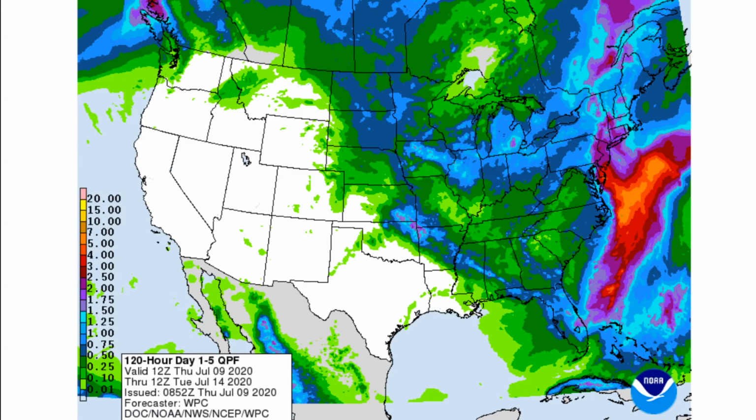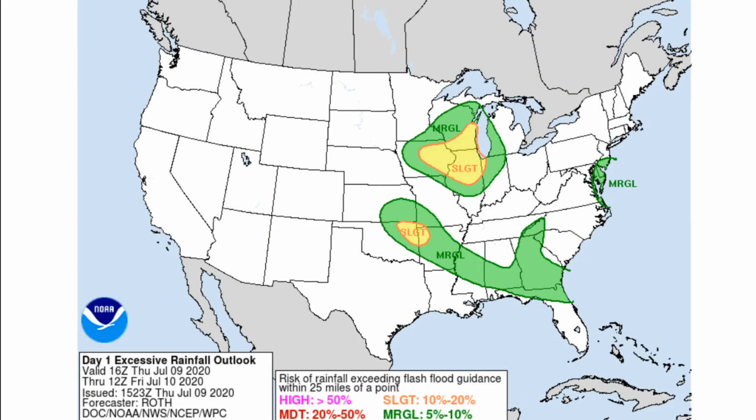I think the Weather Prediction Center is in a bit of a predicament. They don't really want to stick to one solution, and they want to have a median between both of them, just in case one solution ends up winning out. So this isn't probably the most reliable to look at currently, because they're going in between two different scenarios, and that's how I'm feeling right now. It's a little bit tricky to figure out what is going to happen with this storm.